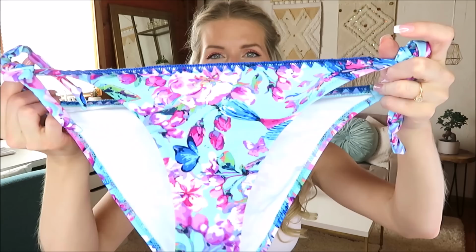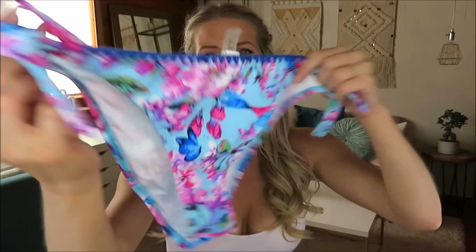Okay, so the first swimsuit is not necessarily retro. This is a very, very nice bikini, beautiful fabric. Love the little birdies, the flowers. You guys, I just love this pattern, these colors. So this is like a bandeau style top, very structured, a little bit push up, which is nice, and fits me perfectly, and I love it.